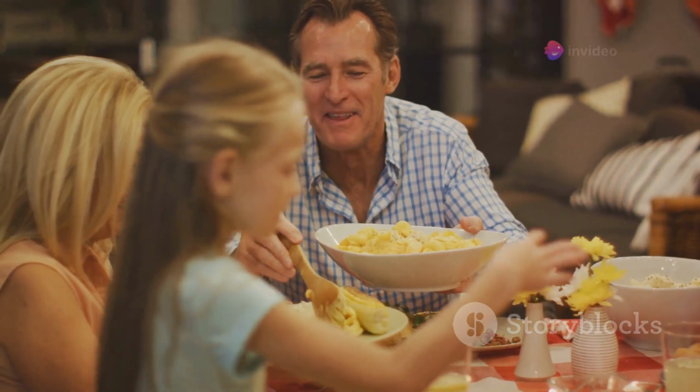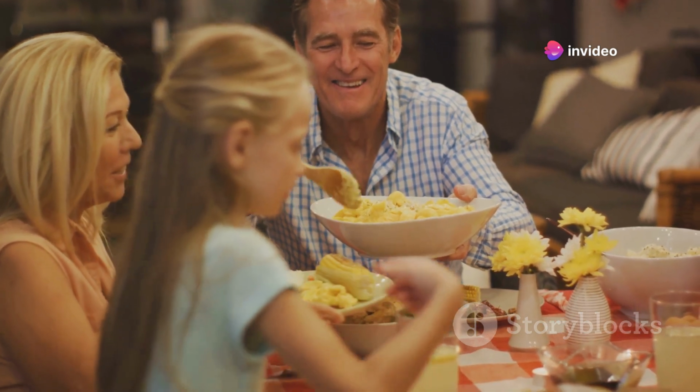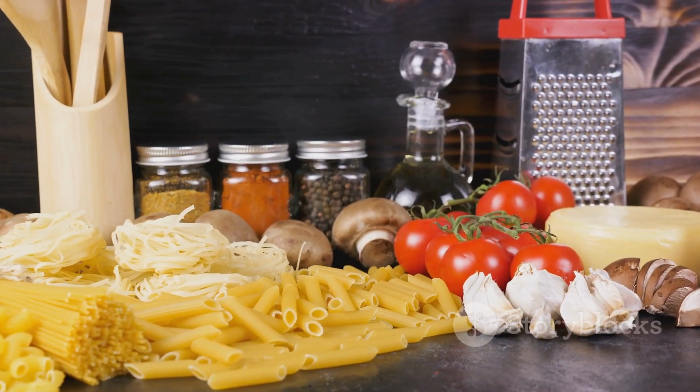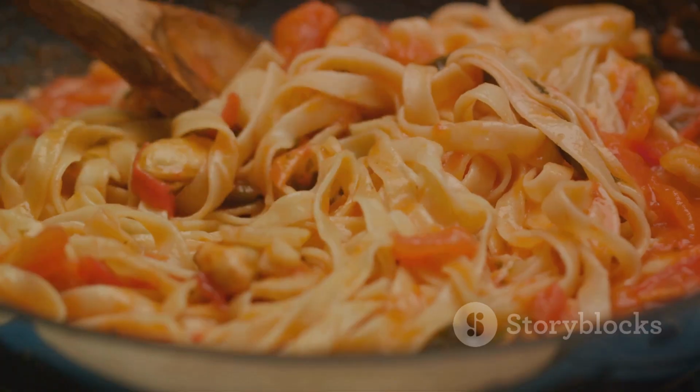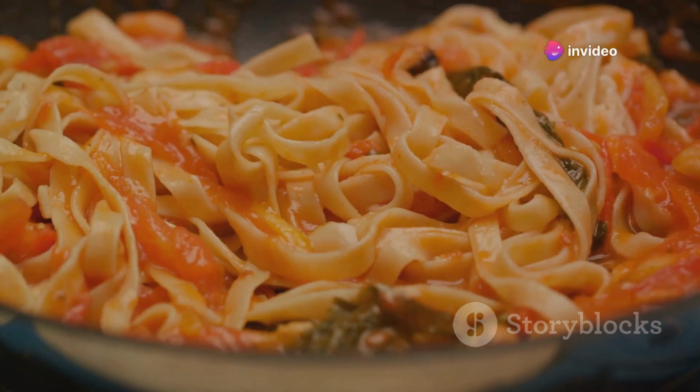Not to mention, pasta is a crowd pleaser, with its comforting and familiar taste that can boost morale in challenging times. Whether it's spaghetti, macaroni, or fusilli, pasta offers a blank canvas for countless meals. Simply add some of your stockpiled canned vegetables or sauce, and you've got a satisfying dish.